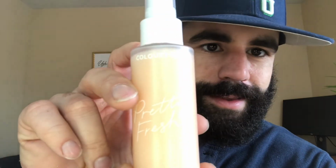What is this? Do you think this is good? Can you guys even see this? All I know is that I paid for it, so we're gonna use it. Basically anything from Colourpop or Sephora, I usually buy it. So we're just gonna go with that. We're just gonna do a whole Pretty Fresh line. That makes sense to me. Sure. Why not?